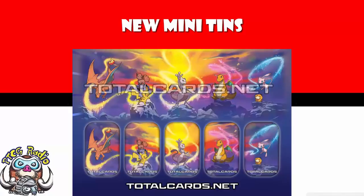Yes, these are very, very much like the arty tins we got fairly recently, where you line them all up and they make a little bit of a picture. So if you're into all of that, I mean, it's kind of get them all or get none. Because if you get them all, you get the 5 art cards, and then you can frame them, and it's amazing. So I think that's probably the way to go.